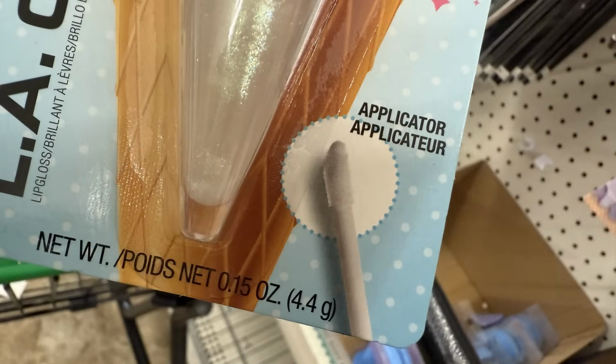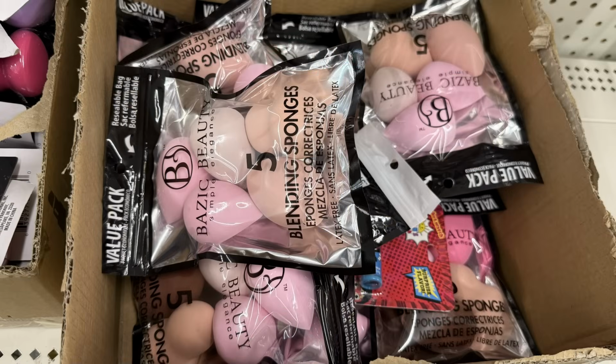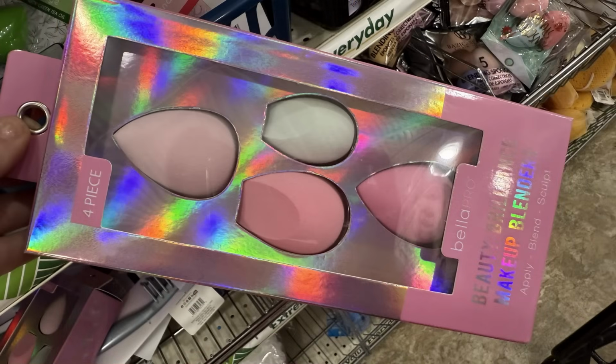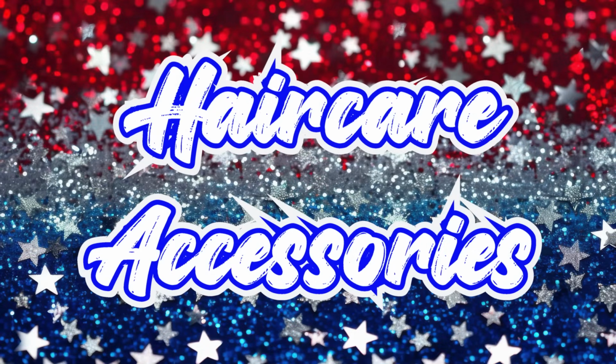And then there were the LA Colors eyeshadow sticks. They had 3 different colors, as you can see here. The value pack of the Basic Beauty blending sponges. And then I found some more of the Bella Pro beauty blenders. There's also the antimicrobial makeup sponge. It's infused with silver, restocked this week.